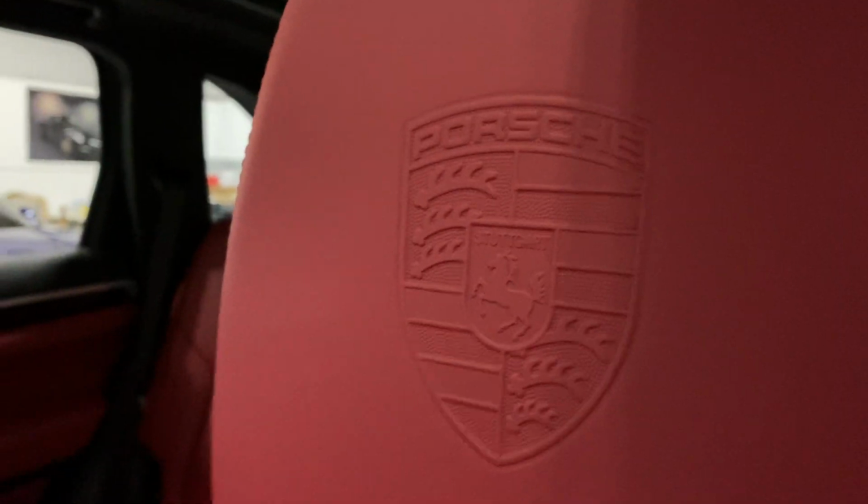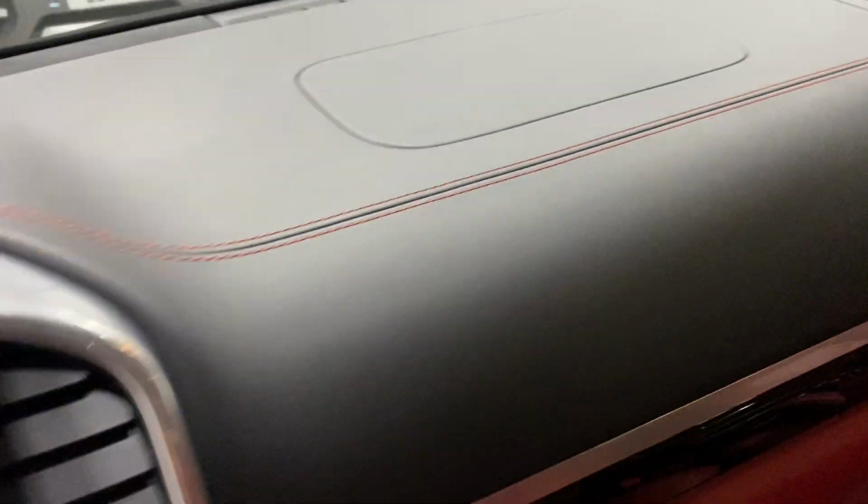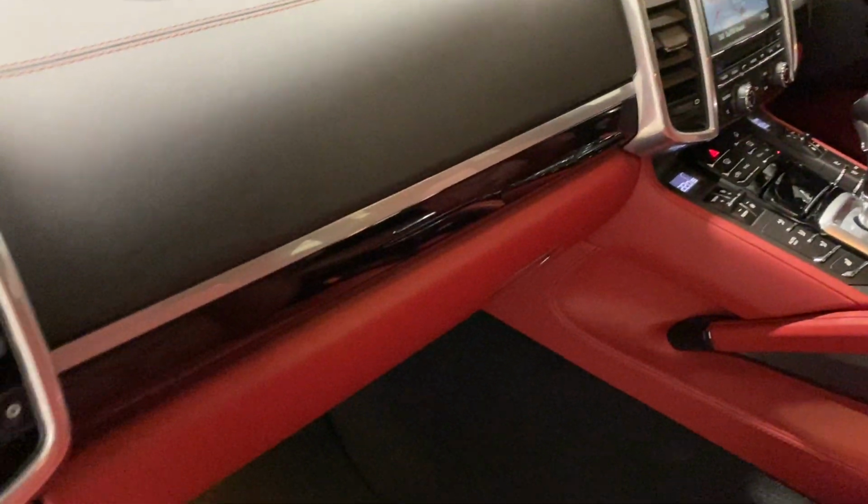as you can see, very comfortable, Porsche embossing, and then here you've got this beautiful black leather finish with the red stitching to the top of the dash instead of having plastic. It really makes it feel special.